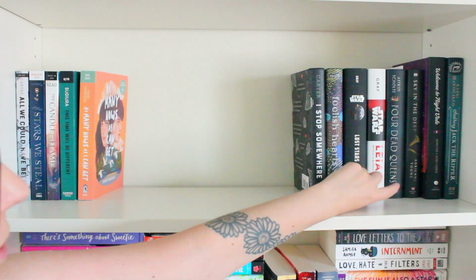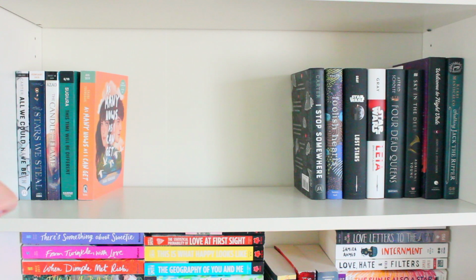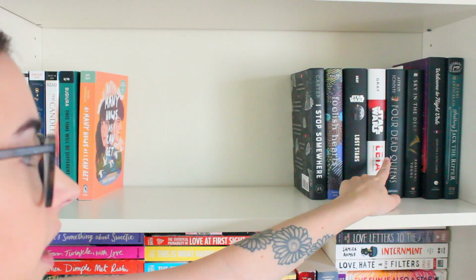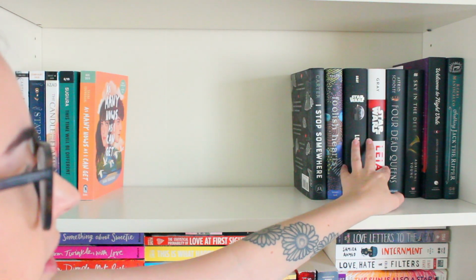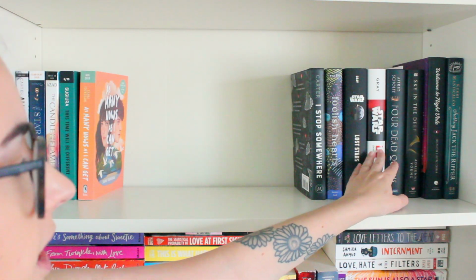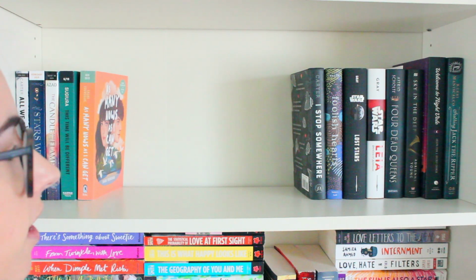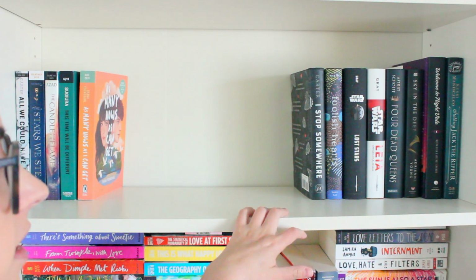I got some Star Wars books here. So this is Lost Stars by Claudia Gray, and then Leia, Princess of Alderaan, also by Claudia Gray. I bought this book after Carrie Fisher died, because I wanted something about Princess Leia, but I haven't read either of these yet. I probably will soon because my boyfriend started working at Star Wars Galaxy's Edge at Disneyland, so now we're talking about Star Wars all the time. But yeah, I really need to get to that one.